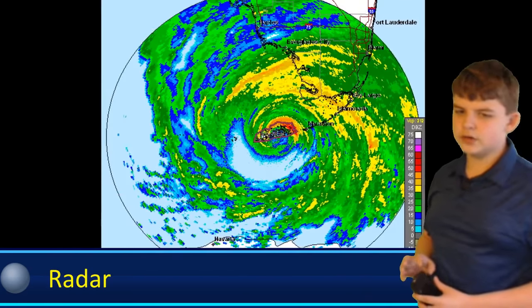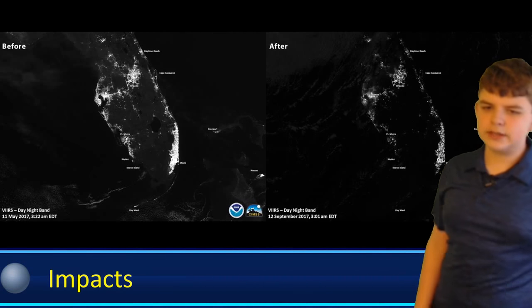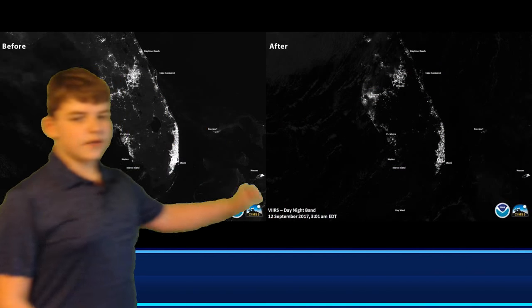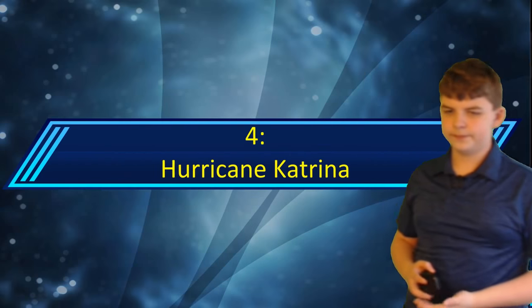More satellite stuff. This was Irma as a Category 4 as it was about to strike Florida, which was covered in clouds. And then here's some radar imagery that also does show issues. Impacts, houses were flattened, places were flooded. It was not good. And here's the power outage stuff. As you can see, this is before Irma, this is after Irma. So, once again, not good news.